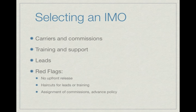In some way, those leads are not free. Those leads are coming to you, and you are paying for them in one way or another, whether it's a direct payment or it's on the back end out of your commissions. Not only that, but why do you want to rely on your IMO to generate your leads? They don't have a magic bullet. The stuff they're doing to generate leads is stuff you can do as well. And if you're generating those leads, then you control them.